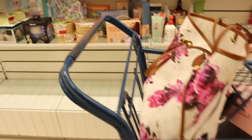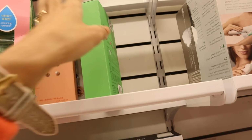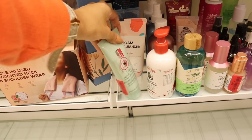I know it's not the yellow tag. I'm still looking, I promise. But if you see something that you like with the red tag, definitely go ahead and get it. These are still $7. And down here, they have body prescription. They have individual ones too, like the Clinique ones are $12.